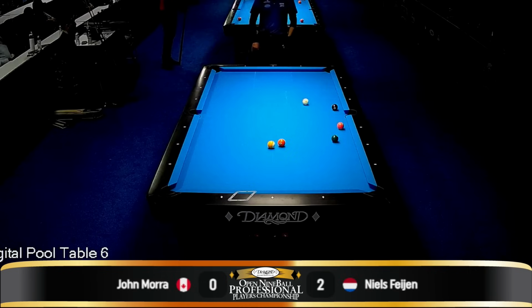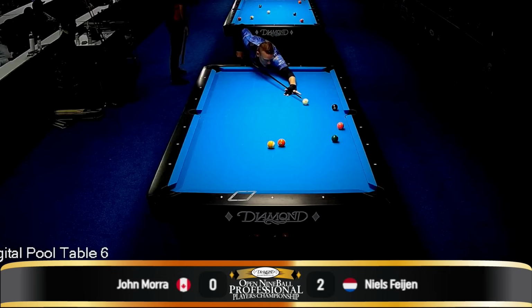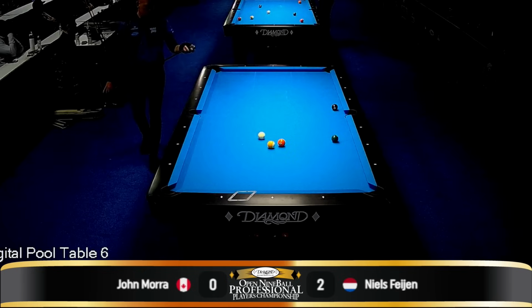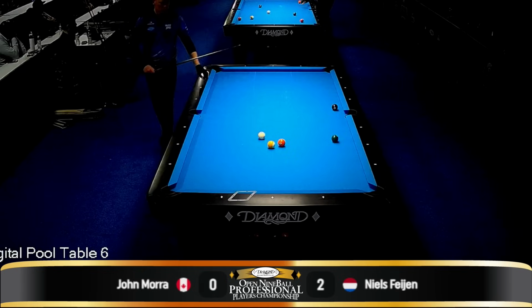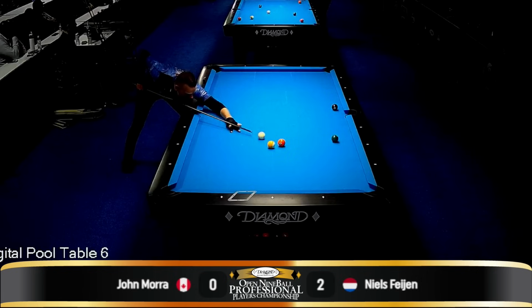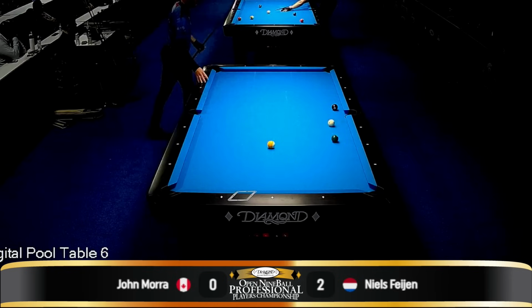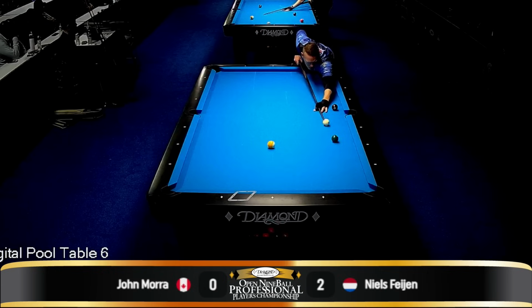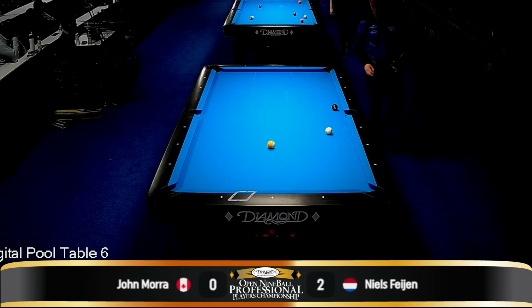Has the 4, play the 4 to the corner. Doesn't necessarily have to punch off the rail, just a solid fluid stroke will come across the table. Going to play the 4, 5, and 6 all in the same pocket. Hold for the 6. Play the 8 to the top right. Got a nice angle.